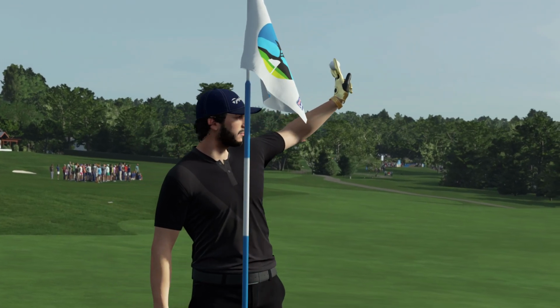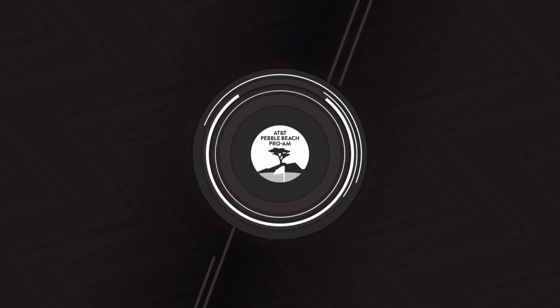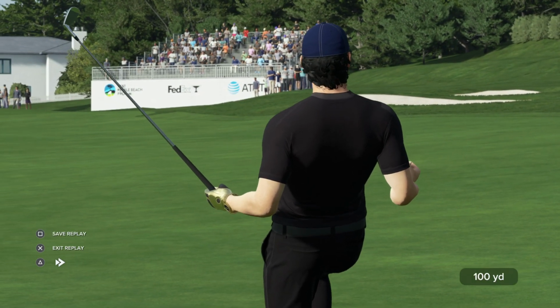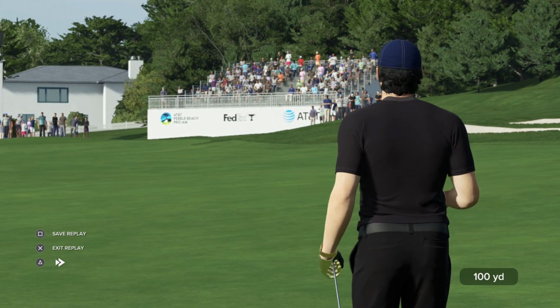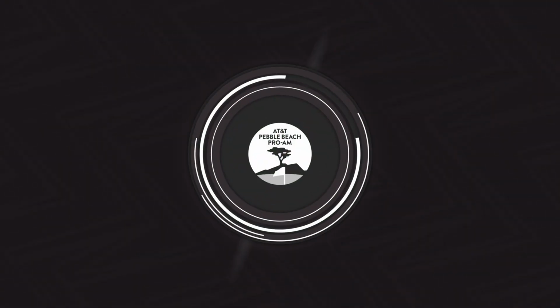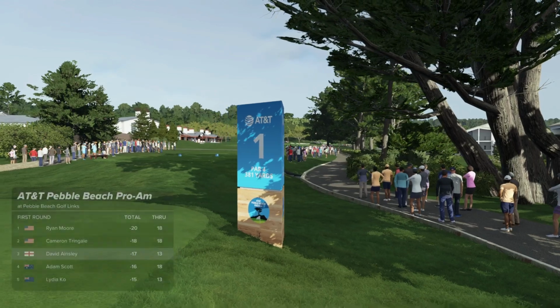Moments like that deserve another viewing. Let's take a look at the replay. This shot was absolutely perfect. Looks just as nice on the second viewing. Our leader is a couple of shots up at this stage.